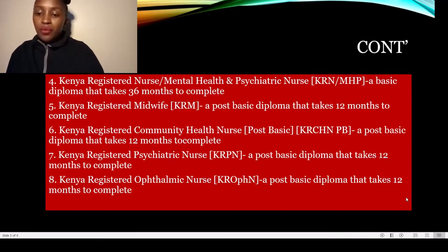So number four, we have Kenya Registered Nurse Mental Health and Psychiatric Nurse, KRNMHP, and this is a basic diploma that takes 36 months to complete, and it is only offered in Mathari KMTC campus. I don't think we have any other school that offers this program. Then we have Kenya Registered Midwife, KRM, a post-basic diploma that takes 12 months to complete. Then we have Kenya Registered Community Health Nurse as a post-basic level, and it takes 12 months to complete.